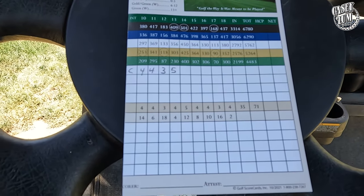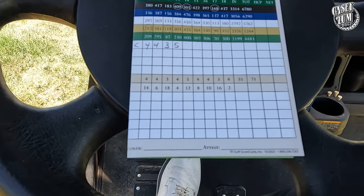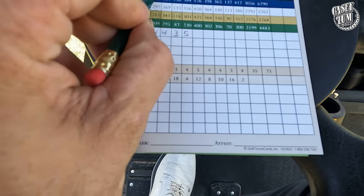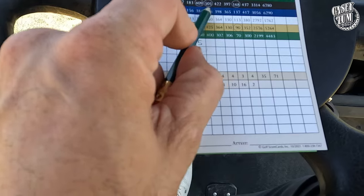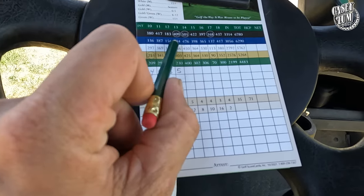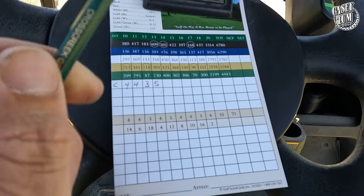Okay, here is my scorecard. I am now on hole number 14, and it's a 501 par 5. I've got about 220 into the hole. So I'm gonna try to get one back here and kind of make up for it.